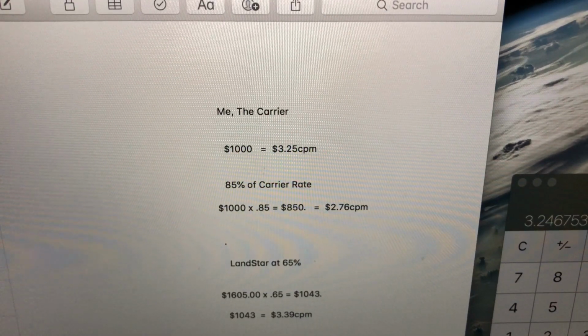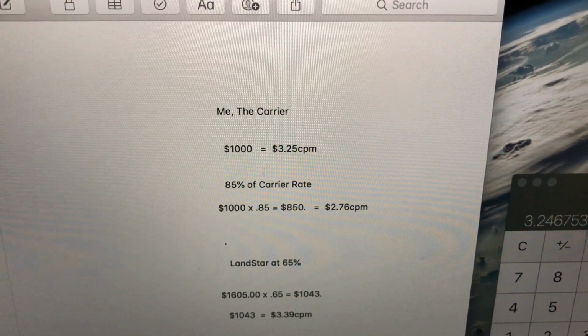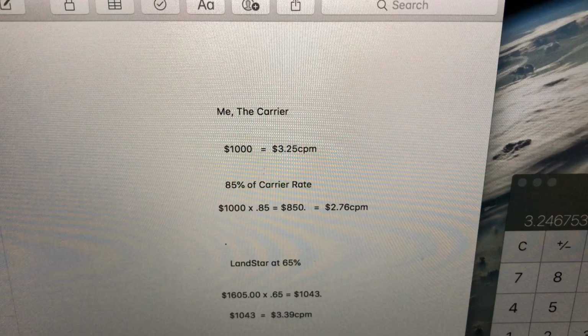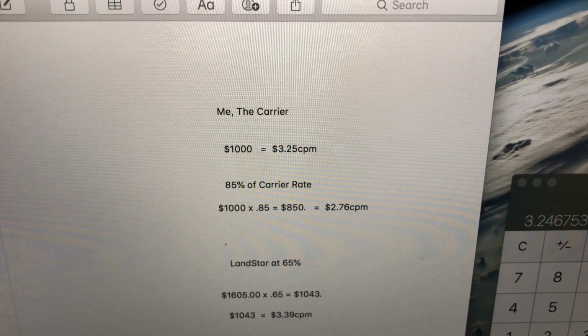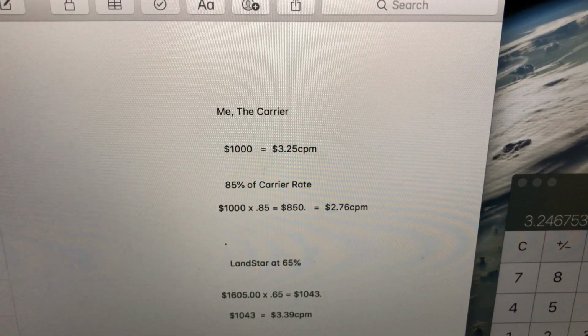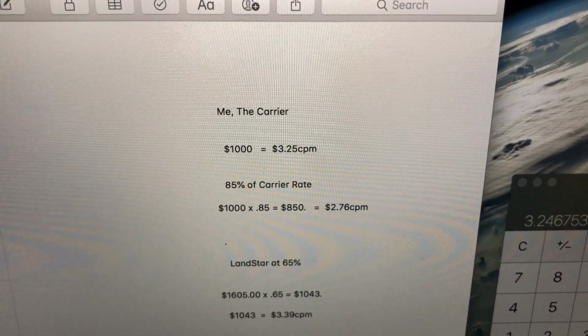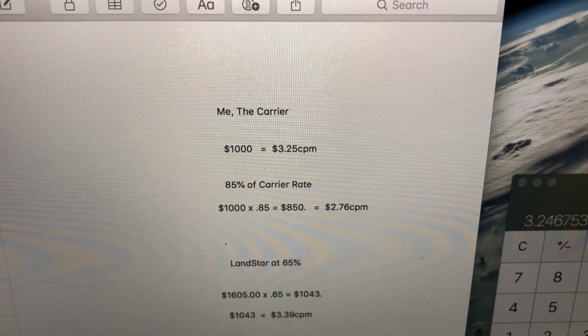And the whole thing I really don't like about Landstar nowadays, I mean, I talk about Landstar a lot, but I don't really haul a lot of Landstar stuff. Why? Because I think they've got over 2,000 agents, and most of them are trying to double back and piggyback and move everybody else's cheap freight, and I just ain't having it. So there you go. My buddies at Landstar, running the same load, apples to apples, was making more money than me, the carrier, just at a little measly 65%.